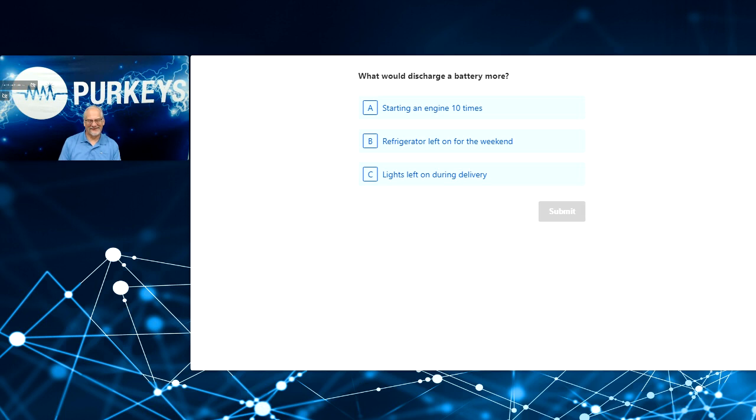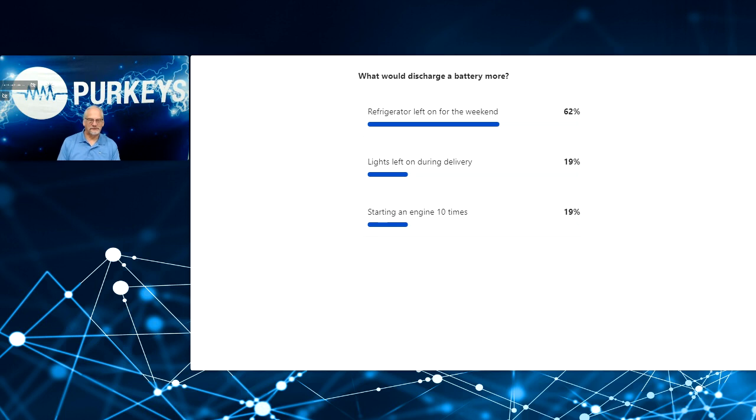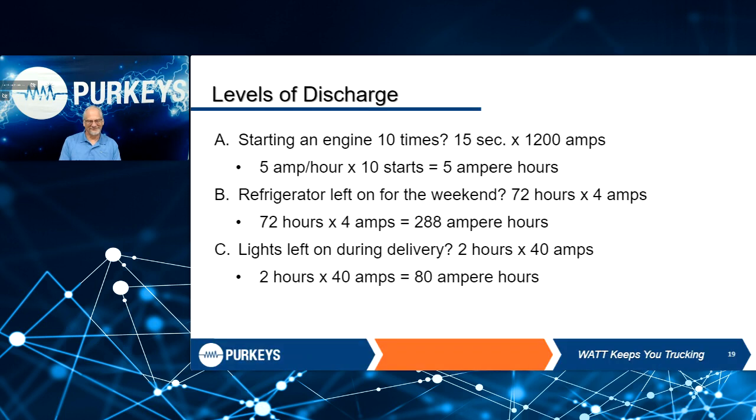All right, we got 54% of you. So 19% said starting the engine, 61% for refrigerator, and 19% for lights on. Give you the math here. You didn't realize you get to have math today. But starting the engine 10 times, yes, it's a lot of current, but it's a very short period of time each time. So actually, you're not taking very much out of those batteries. The refrigerator, which I think the majority of the people answered, which is correct, 72 hours times 4 amps, that's 288 ampere hours out of that 400.